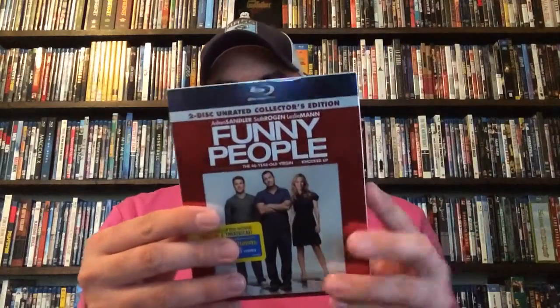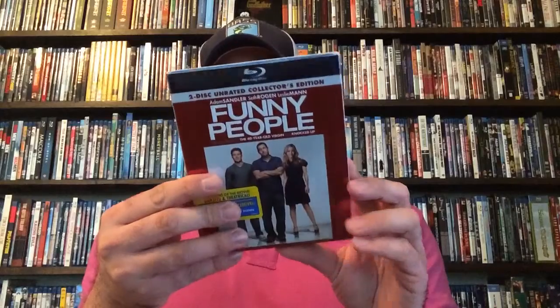And then I also found this. This was like $4, I believe, $3.99, and it was Funny People with the slipcover. I don't see it with the slipcover a lot, and it's just one that I wanted to pick up. It's a pretty good movie. It's a different Judd Apatow film, but one that I really like. And it's got Aziz Ansari in it, who I love. Who's also from Columbia, South Carolina, so had to pick it up. Even though he has like a super small role in it.